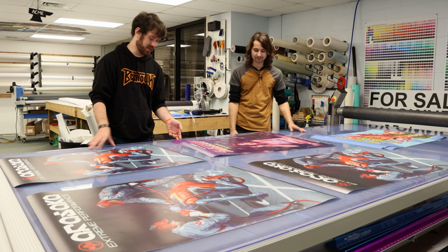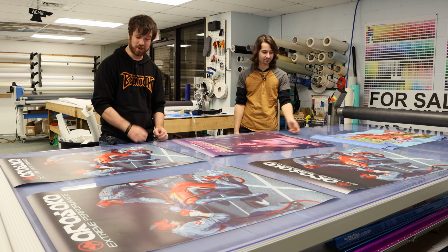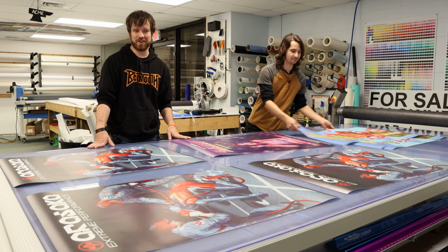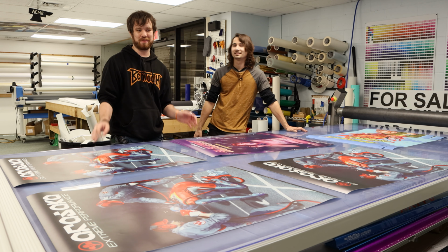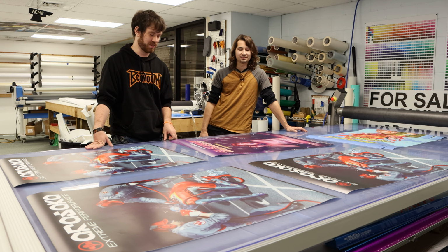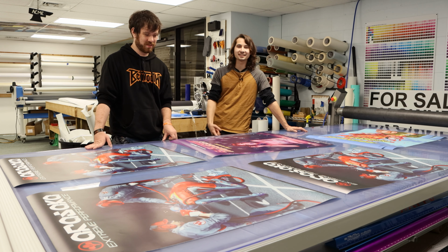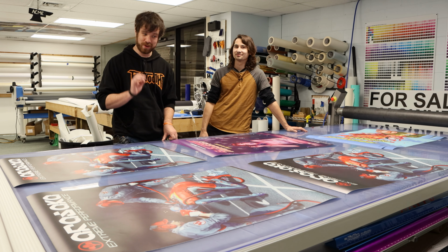And these are nice. This material is so, so nice. You go to your favorite big box store and you try and buy a poster, it's trash. Yeah. This is good. This is good paper. This is good ink. This is really nice. These are some primo posters.